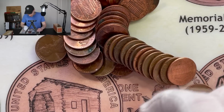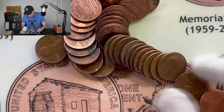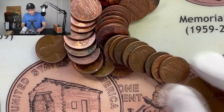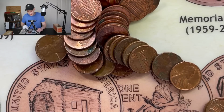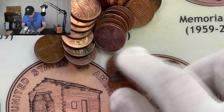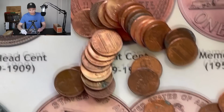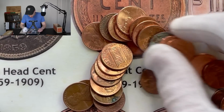So yeah, like I said, guys, I'm seeing a good amount of copper here. Of course, copper being anything 1981 and older, and then some of the 1982s. Like, that's a nice looking 81 right there. But I'm not seeing any wheat pennies or Indian head pennies, anything like that, in the middle of these rolls. Let's just shift that over there so you guys can see.